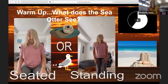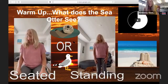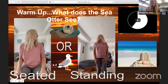Warming up the sea to see what we see. So did anybody see a sand castle on the beach? Maybe some kids playing in the ocean? All right, awesome job. We're gonna go to the next slide here.